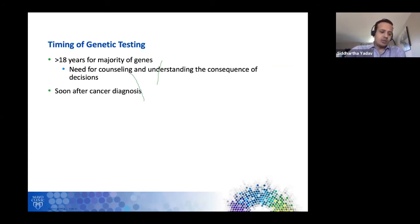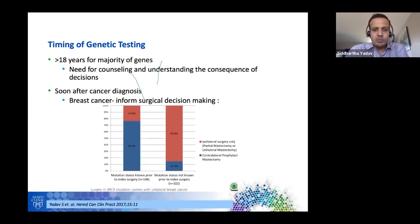But also, I think our current recommendations are to test soon after cancer diagnosis and not really wait for a long time. And this is even more important in breast cancer. The reason for that is, in one of our studies from 2017, where we looked at mutation carriers, we had 208 mutation carriers, and we looked at those who underwent testing right after diagnosis versus those who decided to defer testing until they took care of their breast cancer, surgery, chemotherapy, all of those.